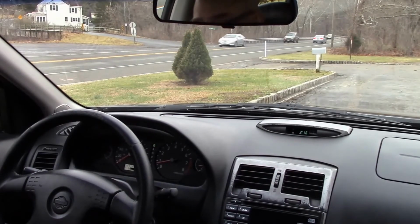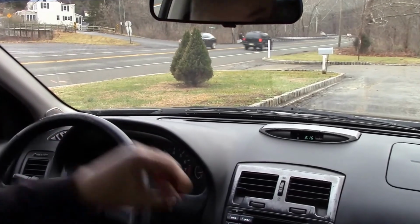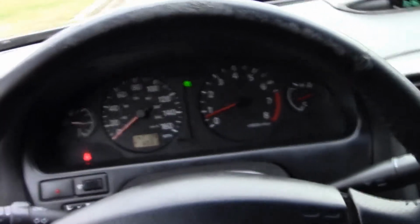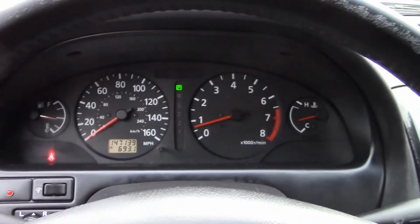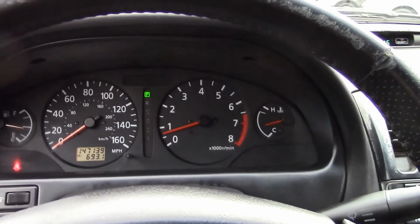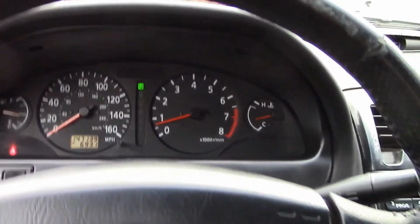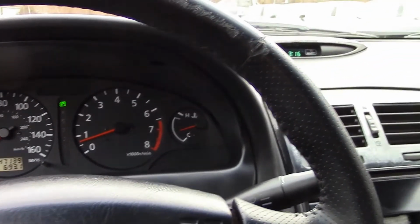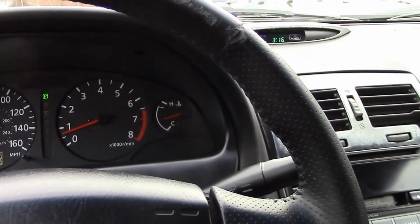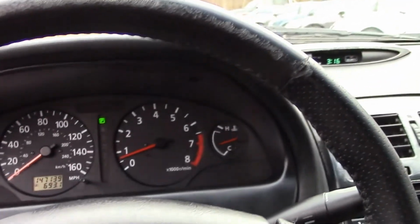All right, let's do a recap. This is a 2000 Nissan Maxima. Now, just pardon my fingers here. Taking the camera off the tripod. It's got 147, now 139 miles on it. Mechanically, it seems to be really good. I haven't noticed anything wrong with it. I don't think I had to do any major work to this car. It's very clean on the inside. The body is very clean on the outside, except for that one spot in the front I showed you.